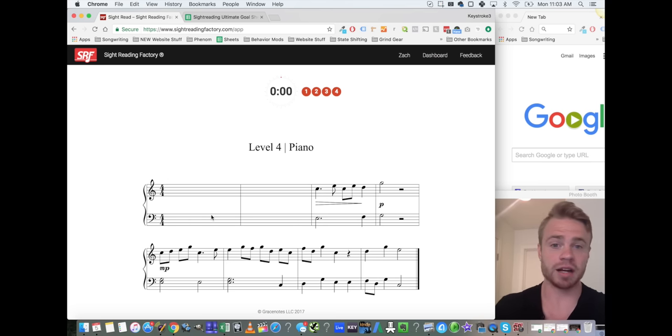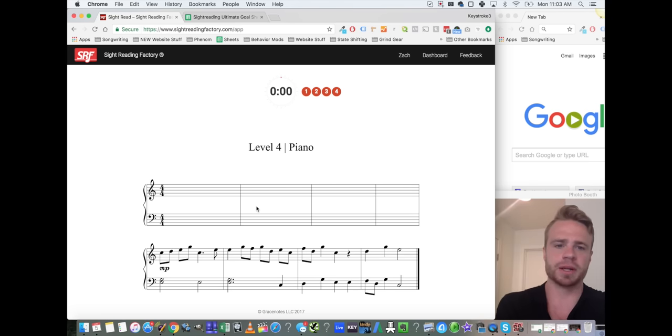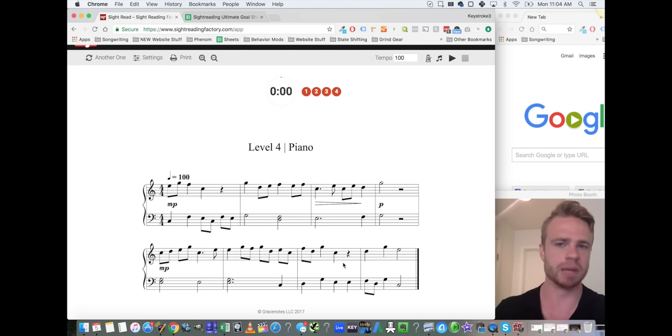So it's literally like a real life situation where you can't go back, because in sight reading there's this thing in our brain that wants to go back if we mess up and repeat the last measure. But in a real situation, you can't. The singers are going to keep singing, or whoever you're playing with is going to keep playing. You can't go back. So it literally disappears on you, and it makes it very realistic to a true situation.